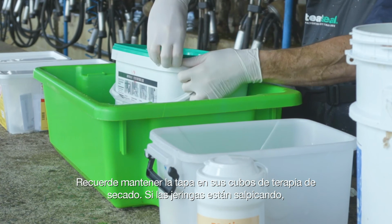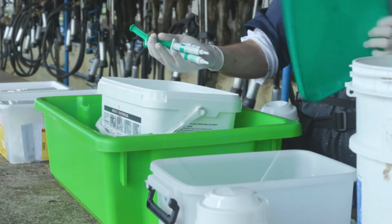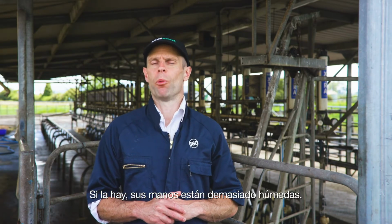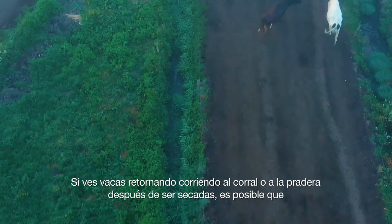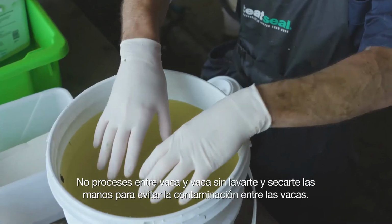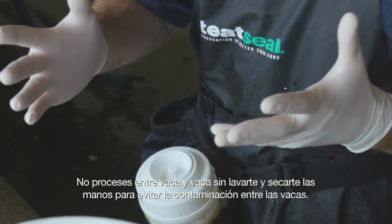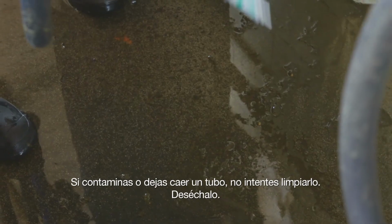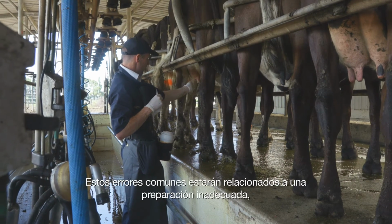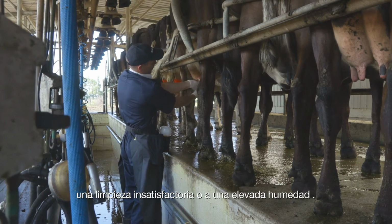Remember to keep the lid on your dry cow therapy buckets. If the syringes are getting splashed, you have compromised your hygiene. There shouldn't be any moisture inside. If there is, your hands are too wet. If you see cows sprinting back to the paddock after being dried off, you have possibly held cows off feed for too long. Don't move between cows without washing and drying your hands to avoid spreading contamination between cows. If you contaminate or drop a tube, don't try to clean it, discard it. These common mistakes all relate back to inadequate preparation, unsatisfactory cleaning, or excessive moisture.